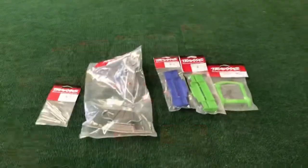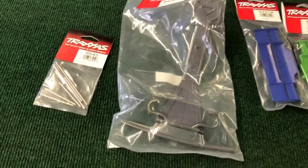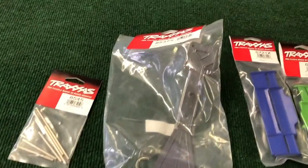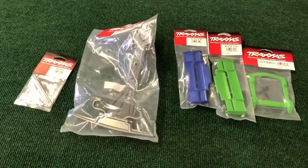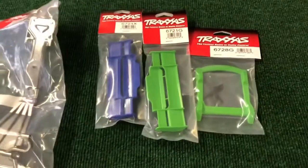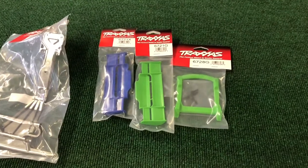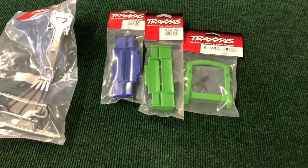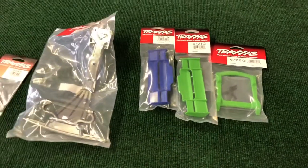All right, in this small group of parts, we actually have two trucks. 85 series, so you got 8545 and 8537X. That is for the Unlimited Desert Racer. Don't sell a whole lot of that part. And 67, that's for your Rustlers. As you know, a lot of my videos have the colors, the Rustler wings and the Rustler skid plates for the roof. Those are a very popular seller.